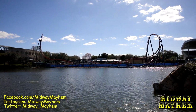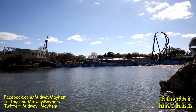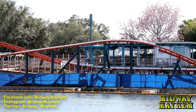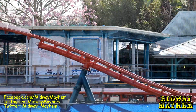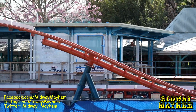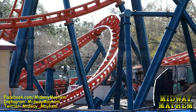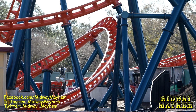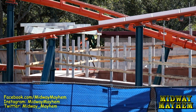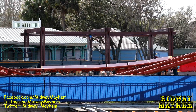Alright, so back to Icebreaker, and we can see a bunch of new progress since our last visit here, when we had a hard hat construction tour of the entire site. I'm seeing a bunch of work on the station and for the transfer track area. And here we can see the exit ramp is coming along nicely. And there's a closer look at the shed where one of the trains will be housed when it's not in use.